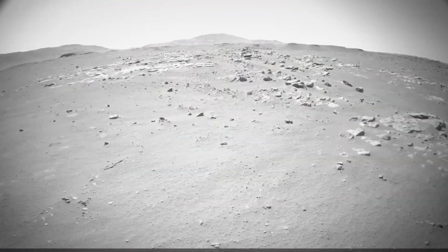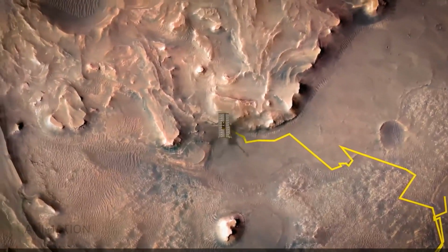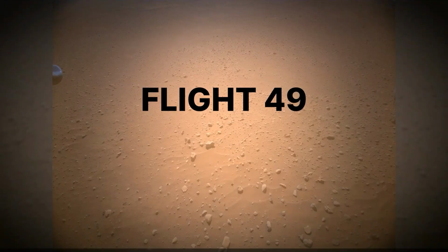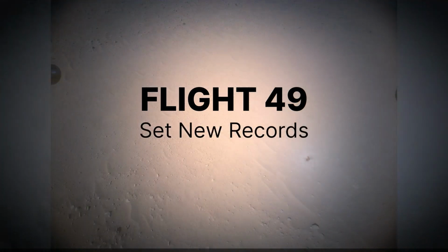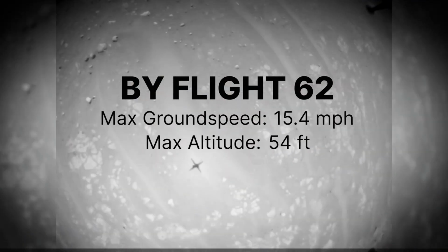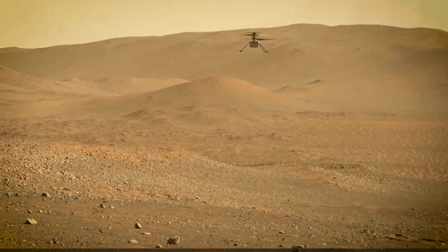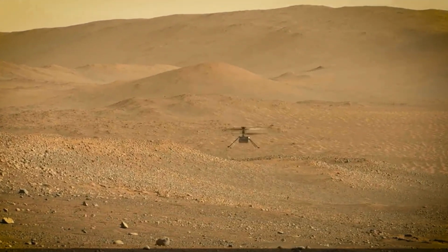But about a year ago, when the Perseverance rover started racing up the Jezero Crater Delta, we actually found that we had to work pretty hard to stay ahead of the rover. We decided it was time to shift gears again, once again pushing the boundaries of Martian flight. This campaign really began in earnest with Flight 49, where we simultaneously set new speed and altitude records. By Flight 62, we had nearly doubled our max speed and doubled our max altitude. We also tested different landing speeds, faster to save energy and slower to reduce landing loads. Both of these strategies may be used on future helicopters.